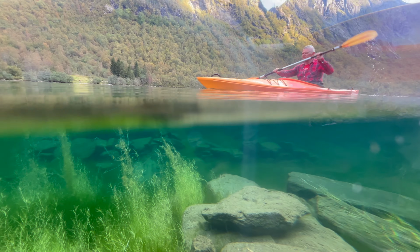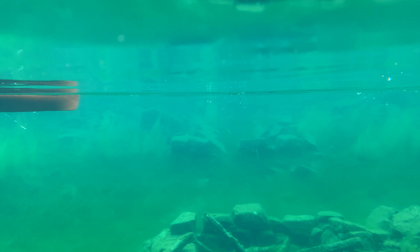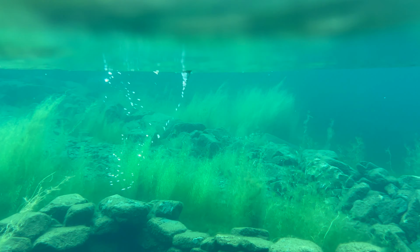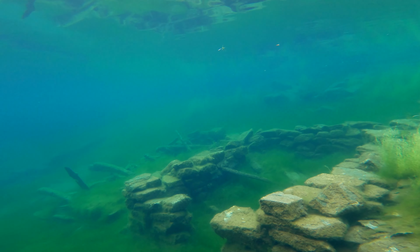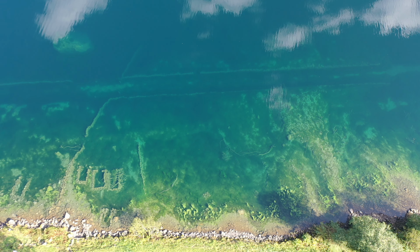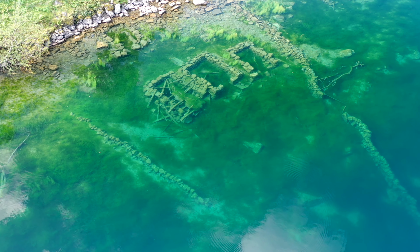Although the picture of the disaster is a little scary, no one died that day. The village of Lygnstøylen simply went underwater and was no longer suitable for living. The shallow depths and clear water make the lake a perfect place for diving. But from the air the view becomes even more scenic because the ruins of all the buildings are visible through the crystal clear water.